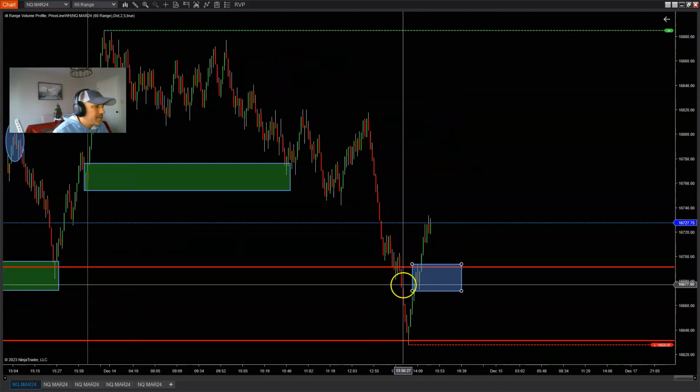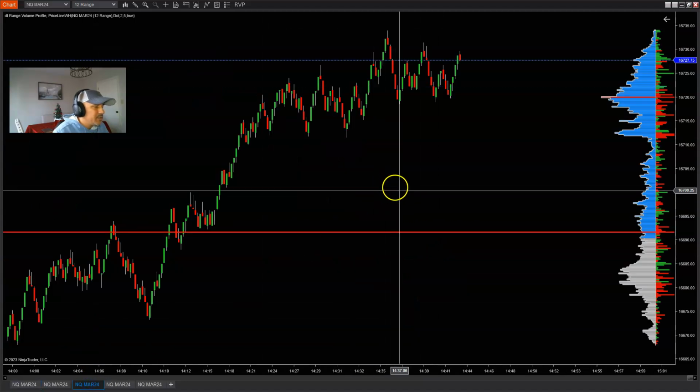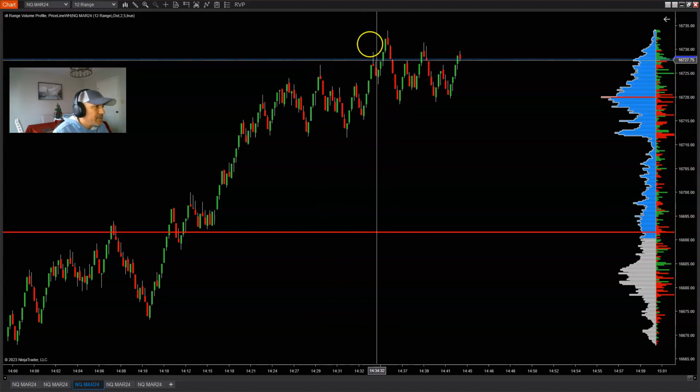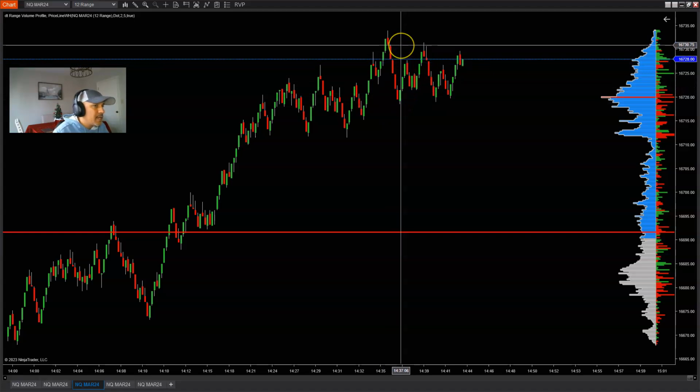Broke through some minor areas of structure back to the upside. This now is a demand zone going down to the 12 range. We're just pushing higher. I took a little scalp long when it broke this area of structure on the lower time frame, pulled back to it. Entered right here around 24 and took it back up here to 30.